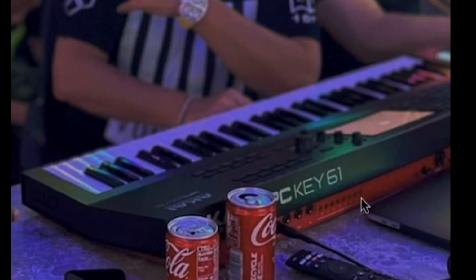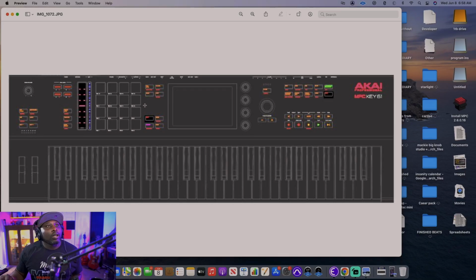I can't really tell, but the screen looks like it might be just a little bit bigger than the Live 2, or maybe the same size as the X. I don't know if they have the same size screen, but it seems like the X has a bigger screen. So this screen looks like it's pretty big. I don't know if that's the standard 7-inch screen or not, but looks nice. And with the leaked photos of the layout of this thing, it looks like it's going to have a lot of function and shortcut buttons to navigate the hardware fast, just like the MPC X or One.